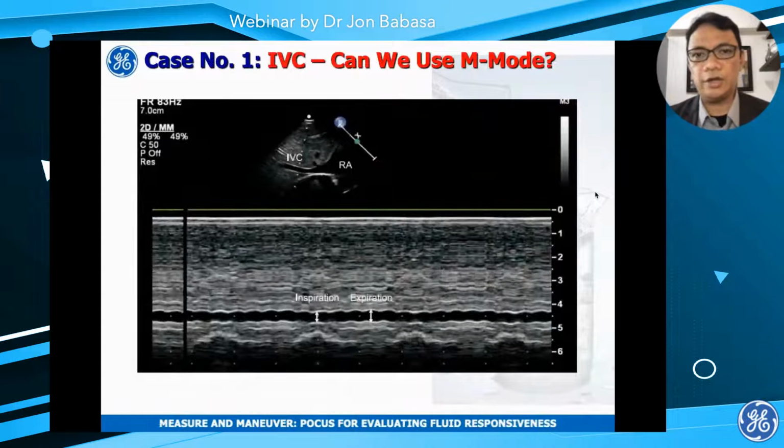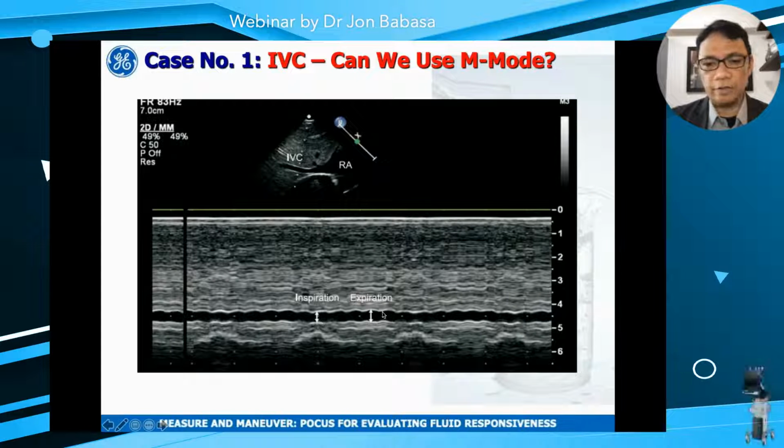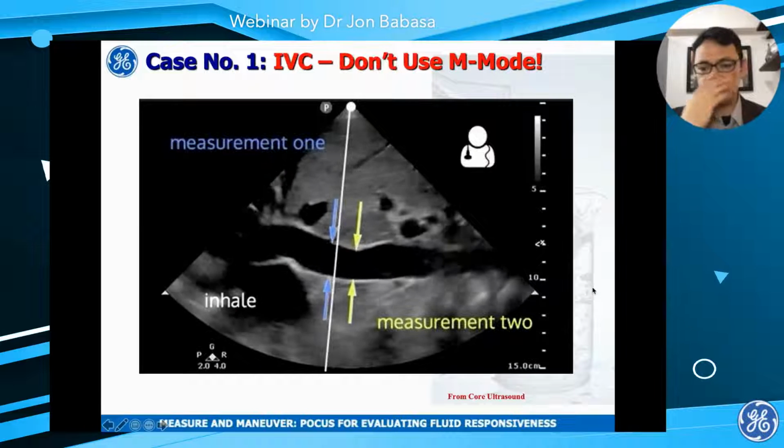So usually, most of the people I know use the M mode in measuring the IVC, but I think we should practice some caution here. Definitely, it's going to be very easy. You can visually see the maximum and minimum diameters right here. When you expire, that's the maximum diameter, and when you inspire, that's the minimum diameter. So it's just a matter of measuring the diameters of this particular IVC.